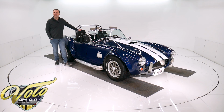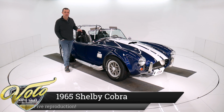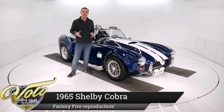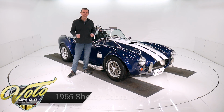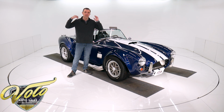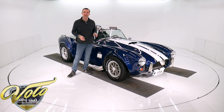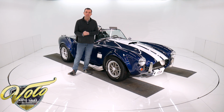One of the most exhilarating cars you can drive is one of these little Cobra Roadsters. They are awesome, like a go-kart on steroids. They handle, they're loud, you got the wind blowing through your hair, they're fast. This one here is a Factory 5 reproduction of the 1965 Shelby Cobra Roadster.